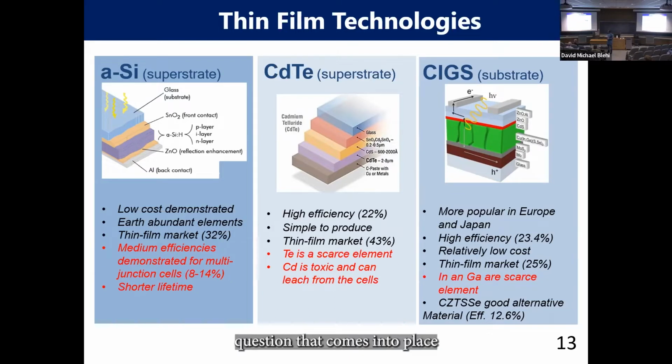The key question that comes in is that tellurium is a scarce material, very scarce. And therefore, when you talk about scalability and large production, that is going to be brought into question. How much can we produce, considering that there's tellurium in it? Cadmium itself has a lot of question marks because of toxicity issues. It may leak out into our water bodies and make life difficult for us.